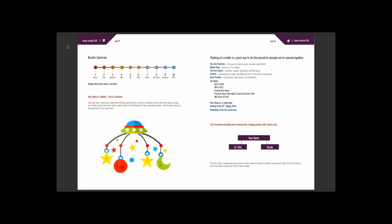Results spectrum. So this is a repeat from before. Budget determines what's possible on a scale of 1 to 10, with 1 being misery and 10 being bliss. Again, budget is largely what determines what you get.